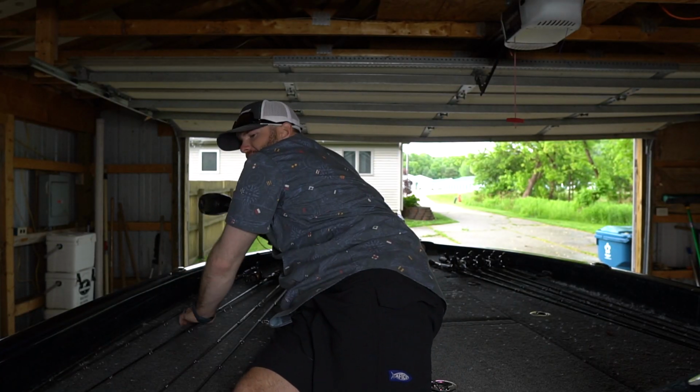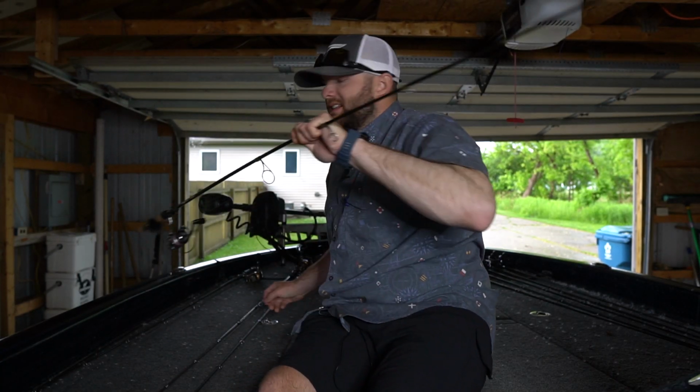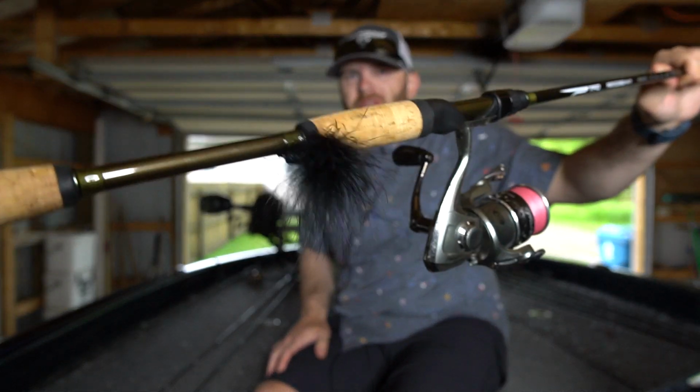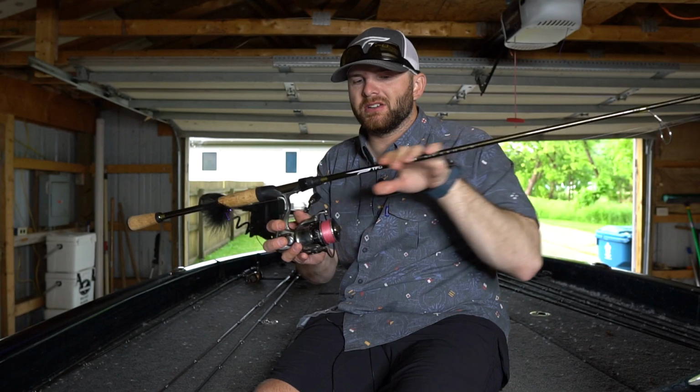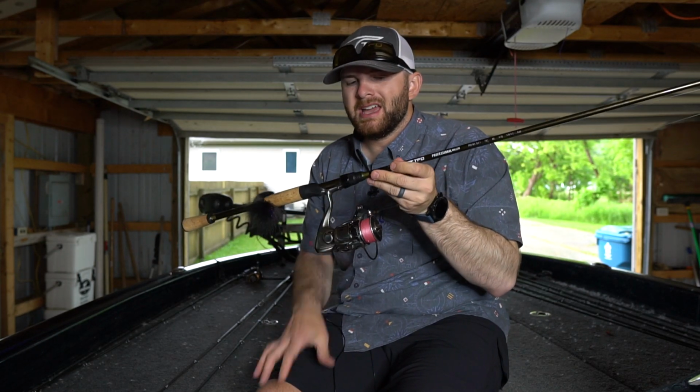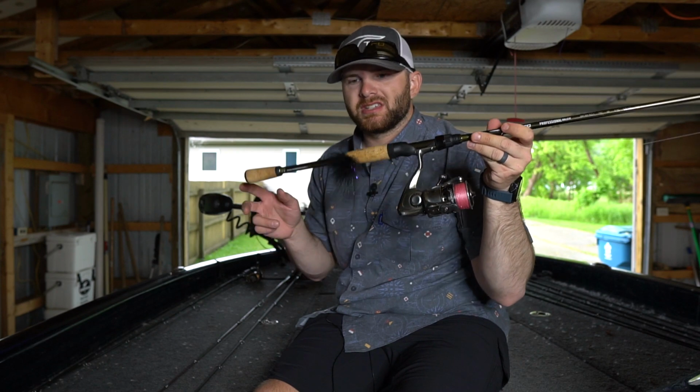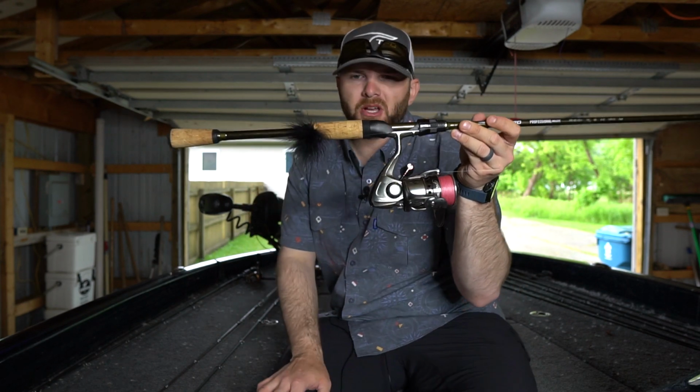Rod number 2 is actually a walleye series rod, and it's something that TFO has given me the opportunity to help them work on to come out with a hair jig rod. So this is the walleye series TFO Professional Walleye 7'6" medium light. Right now I have the hair jig on this, but I could also use this as a spy bait rod or even a small swim bait rod.